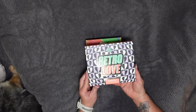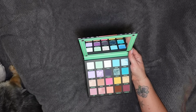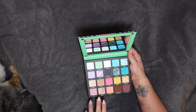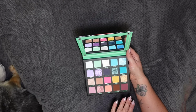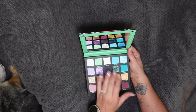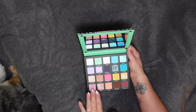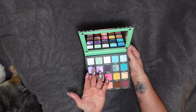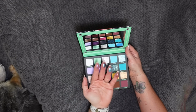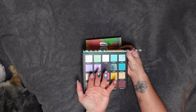Okay, this one is Retro Love. Ooh, I like this. So these are the teal shades that I was kind of going back and forth on with Juvia's, but I feel like you got the neutral shades, you got the peachy pinky tones, you got some purples, pastels. There's a lot going on in here, and there's shimmers. Ooh, this green, this blue. Yes, absolutely here for it. Gonna keep this palette.